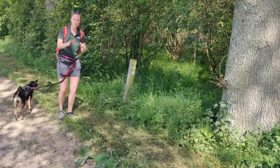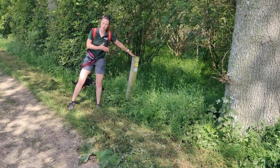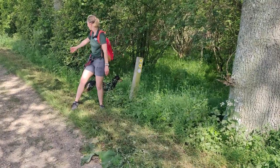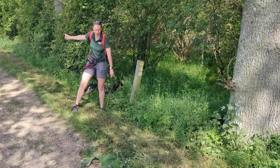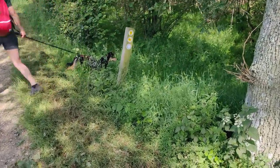Okay, so at this point, I just wanted to make you aware, you come across a way marker. Again, just making sure you know you're on the right route. We're following the Brenda Parker Ways, the purple arrow, and we are continuing going on down, okay? But this is just so you know, you're definitely on the right track. Come on then.